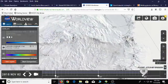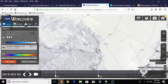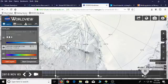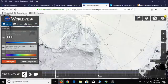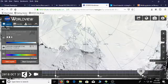Okay, here is the Ross Sea and the Ross ice shelf. Here it is from today, and we can see that we're looking through clouds, and we can see that it's melted all the way around the ice shelf. So that's going to be probably melting pretty fast up underneath there.